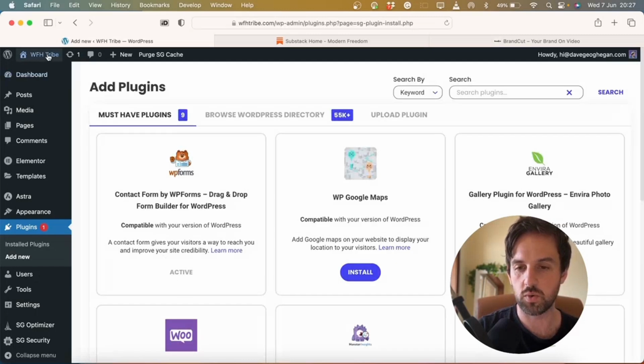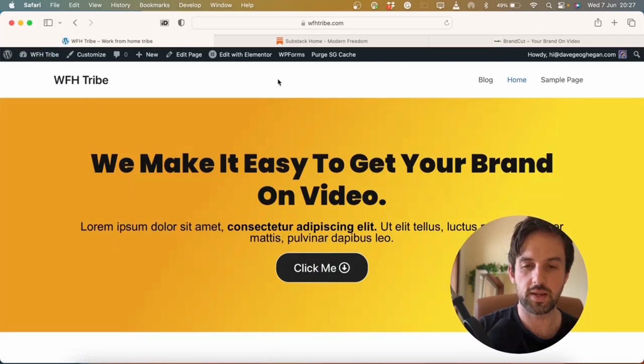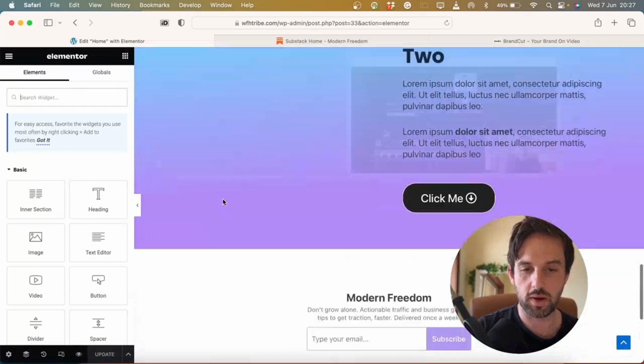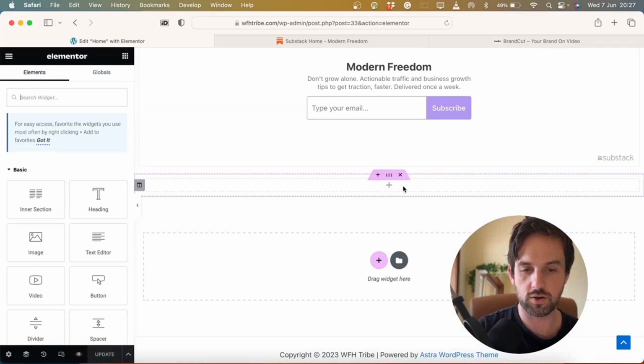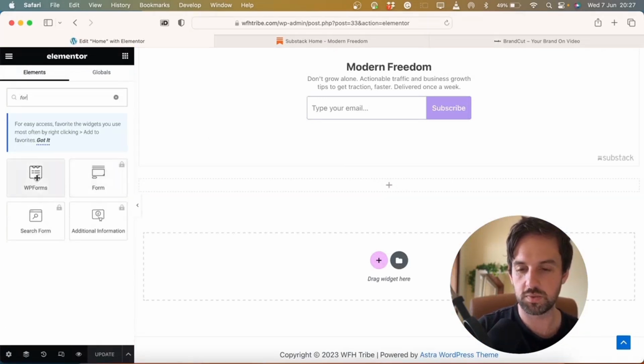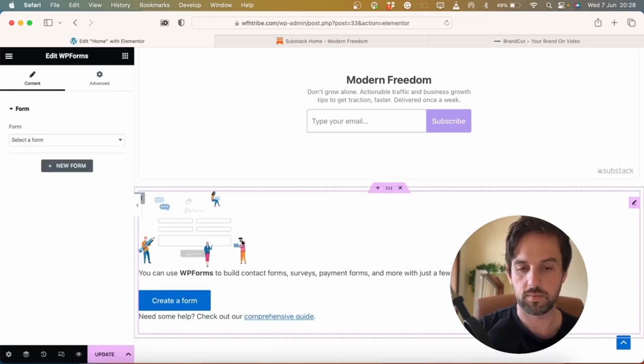And now let's jump back to our homepage. And next we want to click edit with Elementor. And when this loads up, we just scroll all the way back down again and we want to click on our new section. And now we want to search for form. And we can see there's been a new widget added, WPForms. So we're going to drag that in here. And then once we drag that in, we can see it's prompting us to create our first form. So we just want to click on create a form.